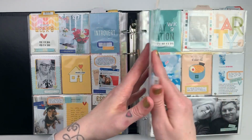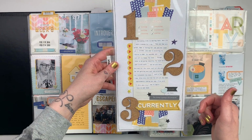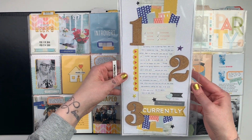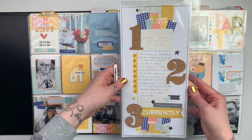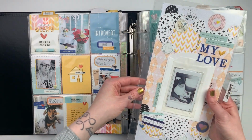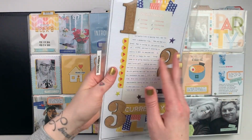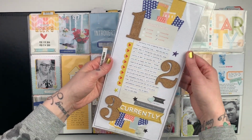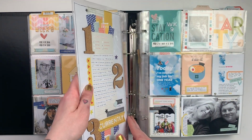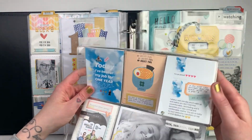So I documented that. And then on the back, I did another little layout that doesn't even have any pictures. So you can definitely do that sometimes if you want to. I was just documenting what's going on currently. And this is, I guess, what size is this? Yeah, I think this is maybe a 6x12 or something like that. But yeah, those are fun. I have a lot more of these page protectors, and I never pull those out anymore, so that's something that I should definitely do.